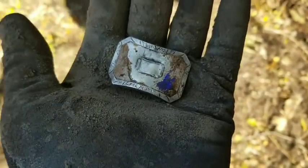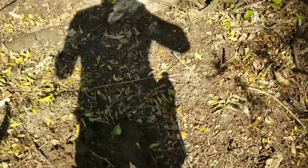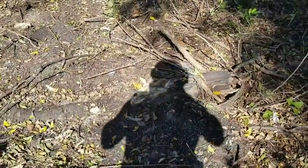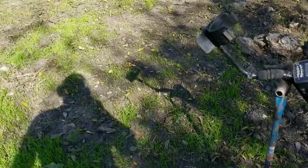I'm in an old site. Either way, a nice big chunk of silver. Really cool. So keep trucking along here, see if we can turn something else up. I'm just getting started. Maybe I'll find some cool coins. All right, moving along again.